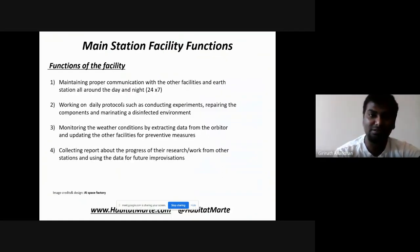Our main functions of the facility: we want to make sure we are maintaining proper communication with other facilities and Earth station all around the day and night. As we are the main facility, we want to make sure we have proper communications. We are working on protocols such as conducting experiments, repairing components, maintaining the disinfected environment, monitoring the weather conditions by extracting data from the orbiter, updating facilities for preventive measures, and we will also be collecting progress of the research work from other stations, using the data for future improvements.